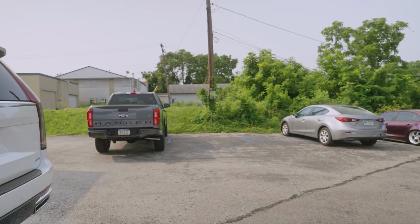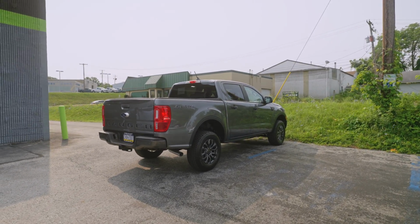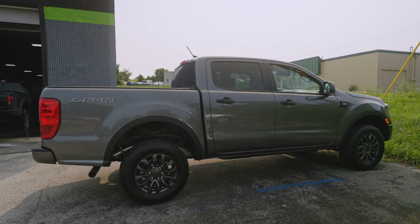Ford Ranger up next in the queue for tint. We're going to be using our XR line to give it that factory match to have that consistency applied to the vehicle for the customer. Perfect timing too. He is taking that on the road this weekend to go on vacation.